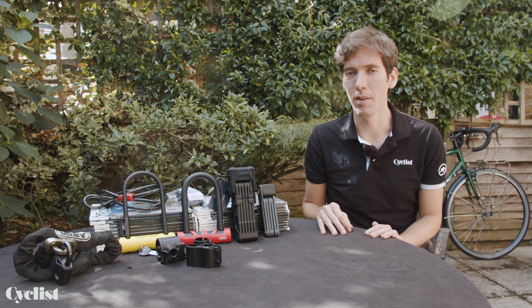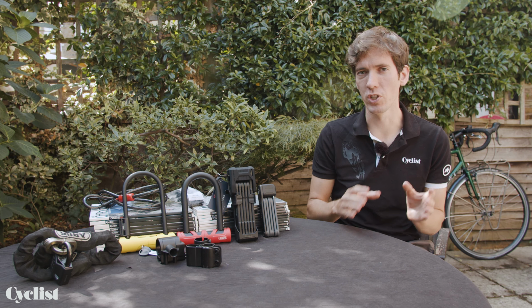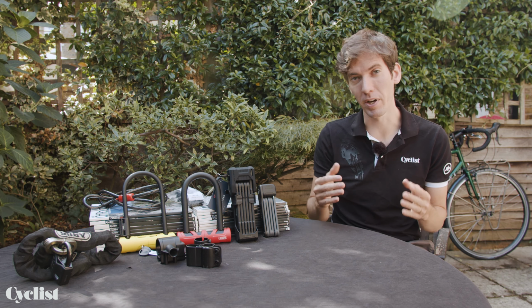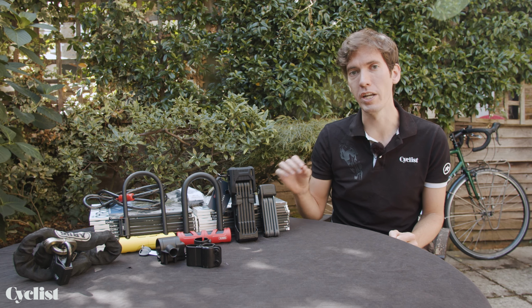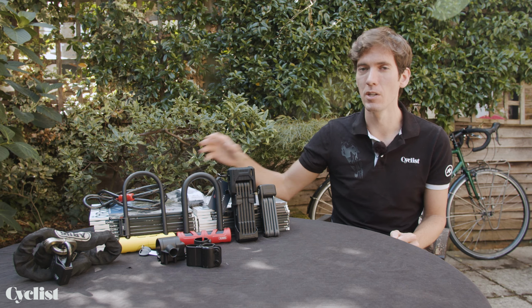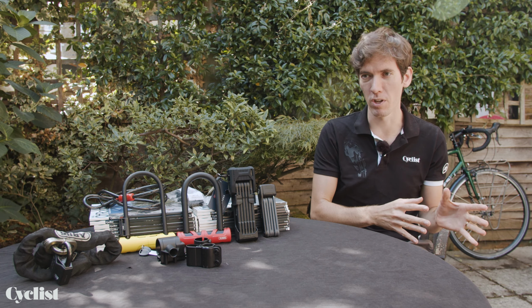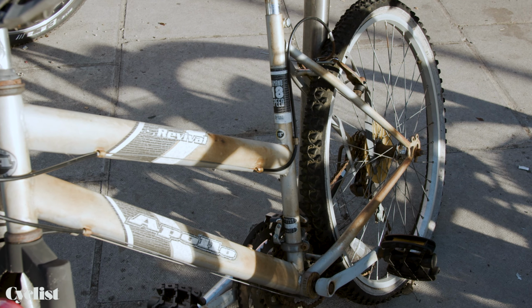Now, it's important to remember that thieves will target almost any bike, whether it's a fancy carbon racing bike or a cheap aluminium runaround. I interviewed a reformed bike thief a few years ago, and he said that he often stole a really cheap bike to start off his day, simply to get to more expensive bikes. So it doesn't matter if you've got something that costs 50 quid off eBay or 5 grand from a bike shop, it's all something that will be targeted by thieves.